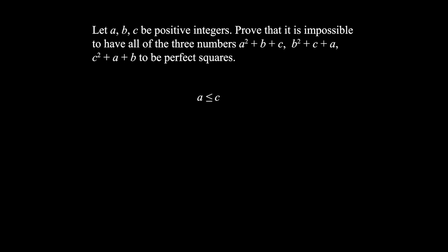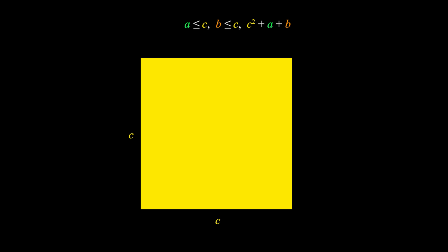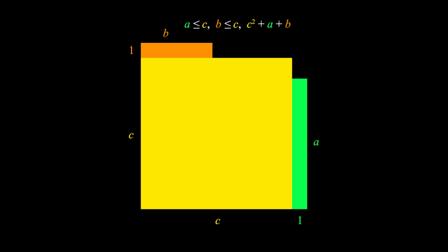Equality is allowed, so a is less than or equal to c, and b is less than or equal to c. Is it possible for c squared plus a plus b to be a perfect square? Let's look at our diagram again for inspiration. This time we're starting from a c by c square, and we're adding on an a by 1 and a 1 by b rectangle onto the edges. Because a and b are both at most c, we might cover the full edge of the square, but we won't extend past it. That means that, like in all our previous examples, we cannot cover the corner block, so we cannot fill in the full c plus 1 by c plus 1 square.